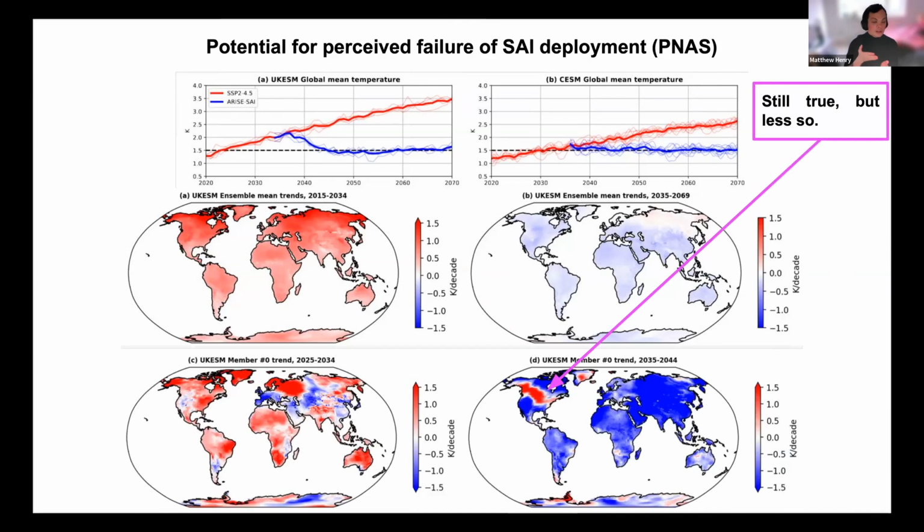But again, if you look at individual ensemble members, you have some cases where it's cooling in the decade before deployment, and then it's warming in the decade after deployment. So this potential perceived failure is still true, but maybe less so in UKSM because it's more sensitive to greenhouse gases, and there's more cooling required to reach that target.